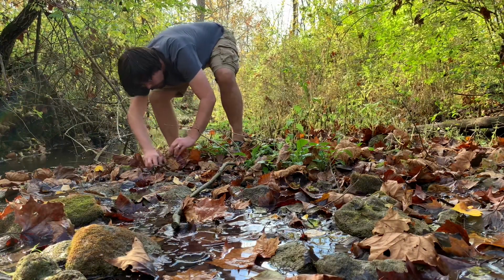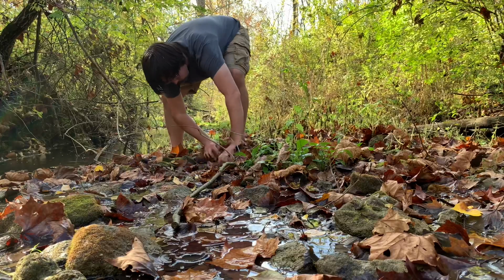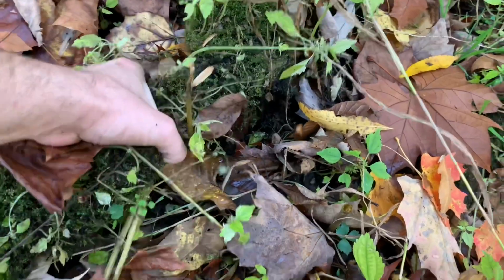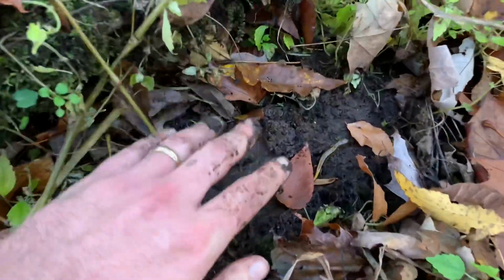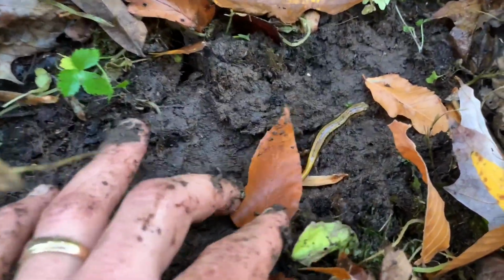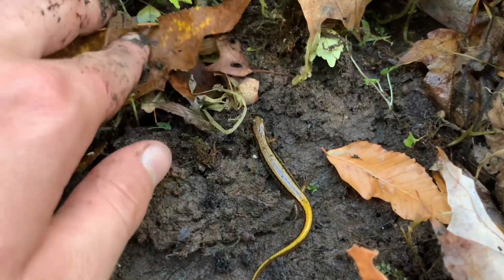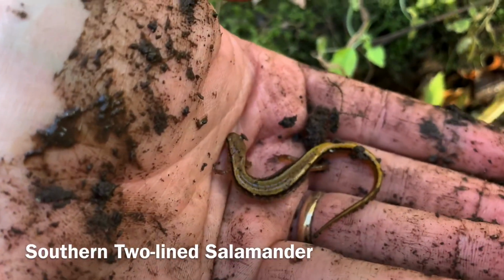2-line salamanders never stray far from water, even when fully grown. They live among the rocks, leaves, and logs lining the stream. Their bright yellow color and 2 black stripes make them pretty easy to identify, and they're one of the most common salamanders in streams throughout eastern North America.